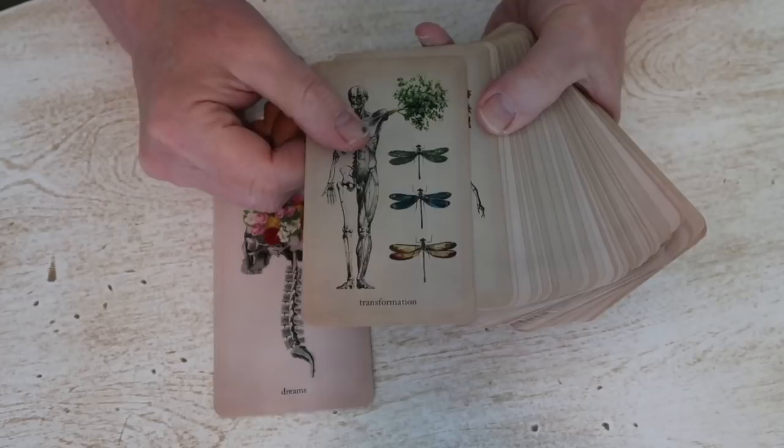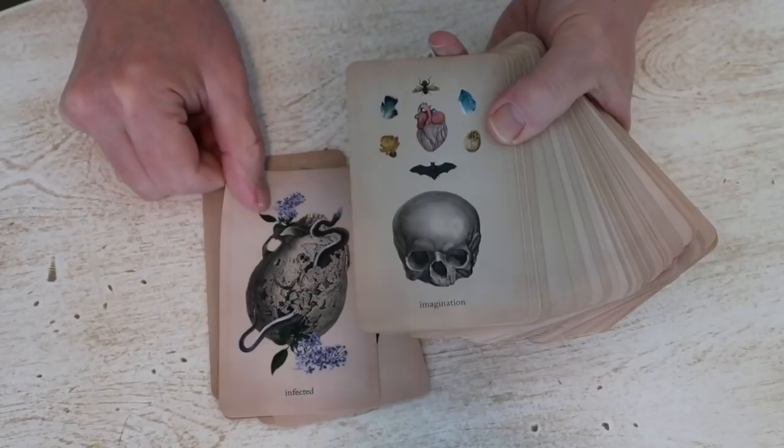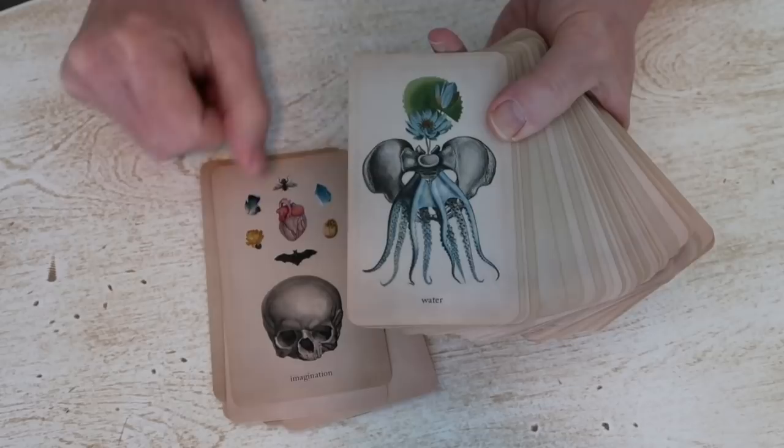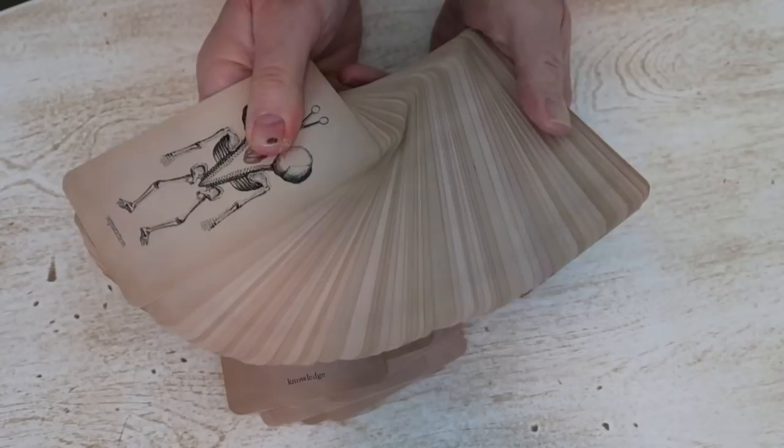I teach yoga and I also teach Reiki, and so I love to pull this deck out or have it out on the altar when I'm working with students. It's really fun to figure out the energy between the botany and the anatomy. Yeah, so it's a very clever deck.